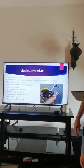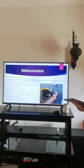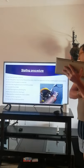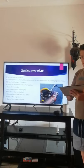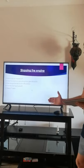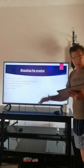Operate the choke. Start the engine by pressing the start button or by kickstarting, whatever your bike has. Release the starter button or kickstarter as soon as the engine runs. Cancel the choke operation. Right, it's simple and easy, but so many people make mistakes on this and so many people are not getting their license because they make silly mistakes.